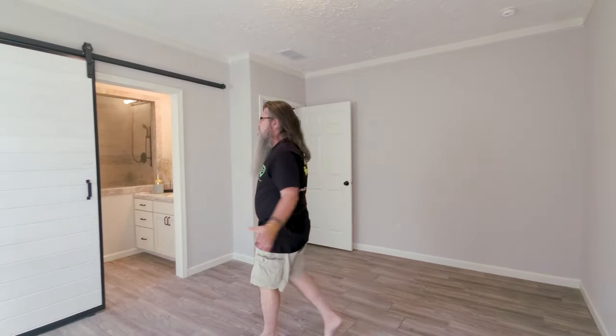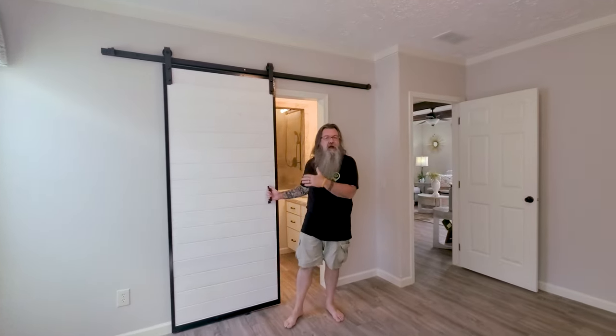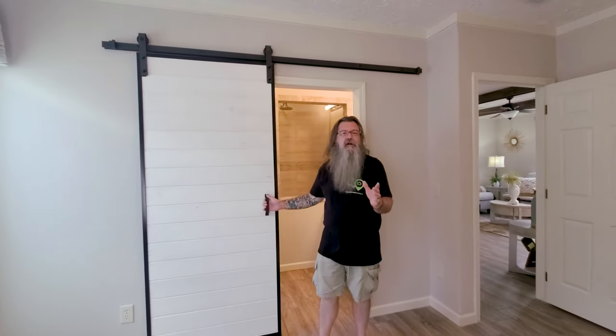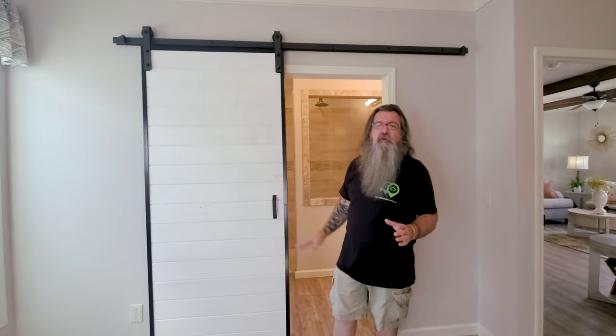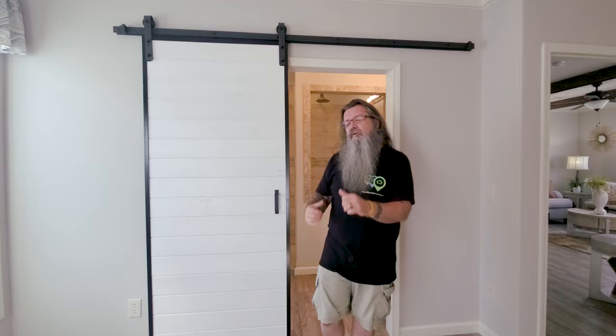Guys, this is a super-sized master bedroom for a home this size. You don't normally see spaces this big in two-bed, two-bath doubles. One of the things that we're seeing in practically every new floor plan is these sliding farmhouse barn doors. My wife really likes those. We're seeing this show up a lot. We're also seeing oversized closets. We'll take a look at that oversized closet in just a second.